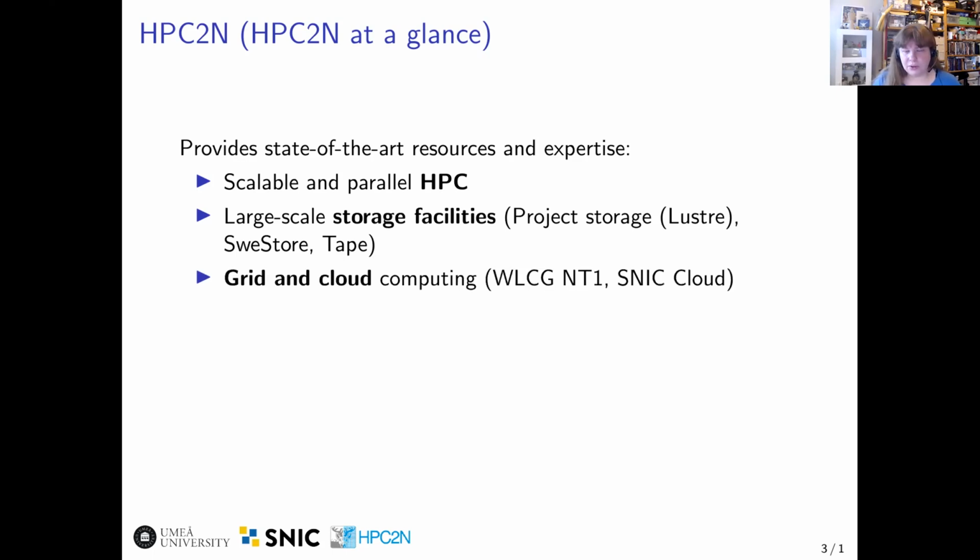We do some grid and cloud computing with the WLCG, and that is the collider down in Switzerland that we are storing stuff for, and they're also running a lot of computations at our center. We have a small cloud, which is in production, but it is still only a very small one, so it's only used for people who have specific needs that cannot run on the regular system.